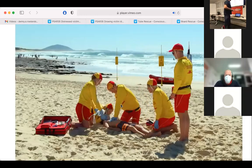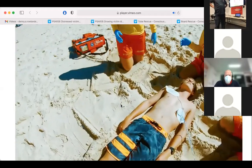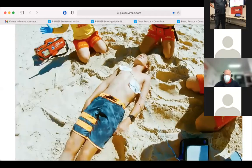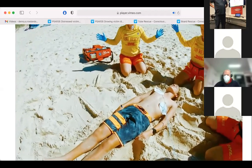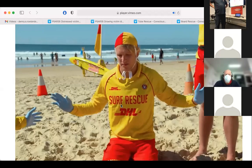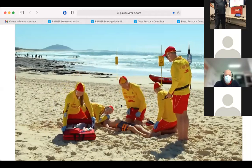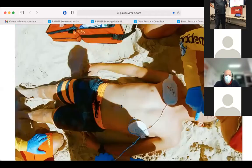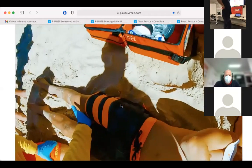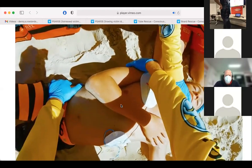Okay, analysing. Do not touch the victim. Shock is advised. Please stand clear of the victim. Delivering the shock now. Shock delivered. It is now safe to touch the victim and continue CPR. The victim is showing signs of life and is breathing normally. We'll now roll the victim onto their side into the recovery position using the hip and shoulder roll. One, two, three.